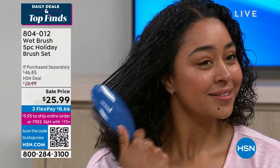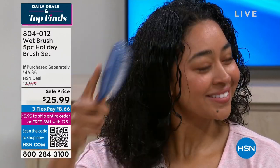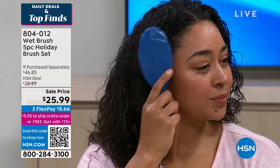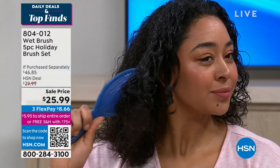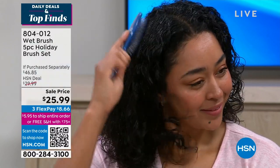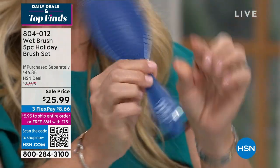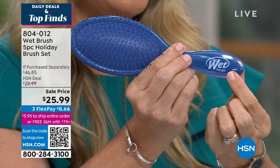And I'm telling you, it doesn't matter whether your hair is curly, straight, thick, thin, wet, dry, fine, fragile, whether it's extensions or it's wigs, it doesn't matter. If you have hair, it's all built in the bristle. This bristle is a patented bristle. It is only brought to you by Wet Brush. It's called IntelliFlex. So please make sure you're always looking for that logo.